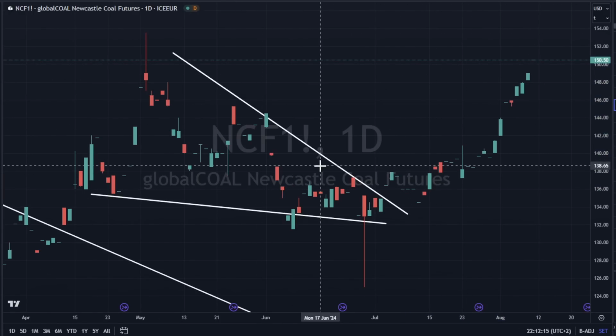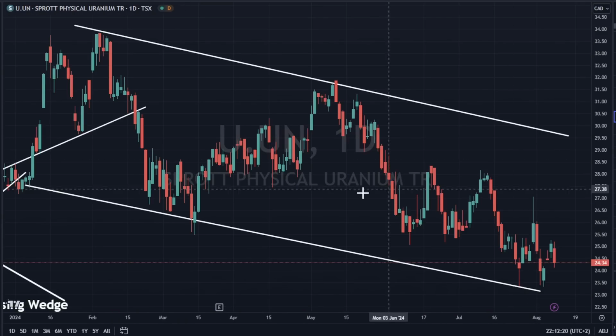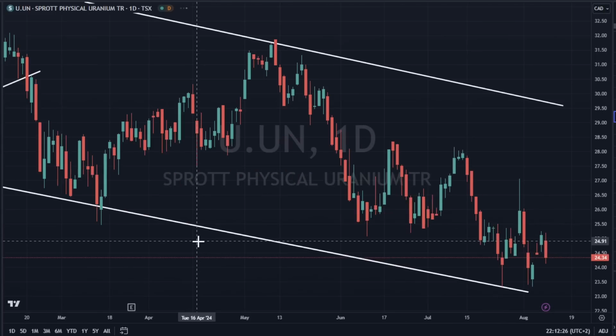Looks fantastic, following TTF nat gas. We've got Sprott Physical Uranium Trust down a little bit. We're still in this big pattern, and I don't really have anything more to say here. We need to see more trading days.